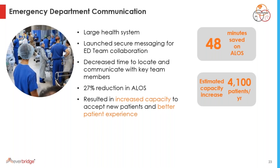So we did a little study. It was kind of an informal study in one of our large hospital systems to see if simple secure messaging, which included video triage as well, and not pre-arrival triage. This is when the patient is in the ER.